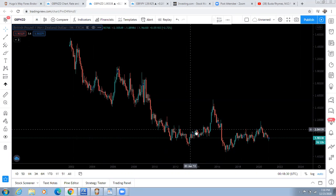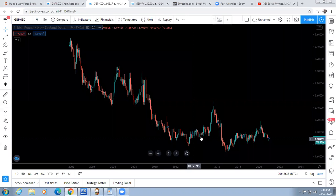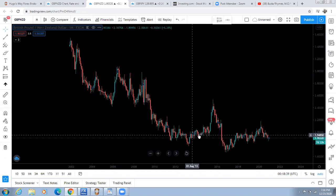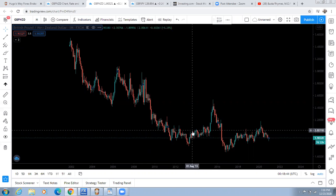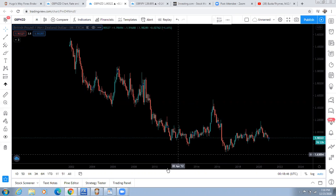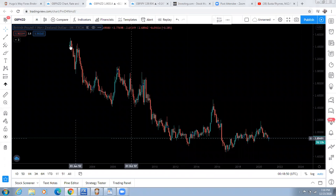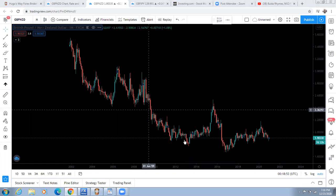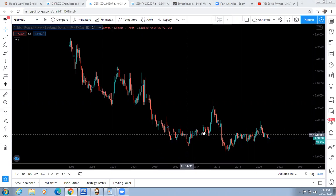This is what we consider to be going sideways or accumulation. You see how it's not really going up? You see how it's not really going down? It's just moving to the side. Does everybody see that? Any questions about that? Downtrend. Sideways accumulation. Does everybody see that? Yes, I see that.